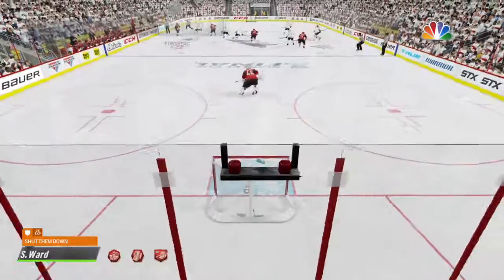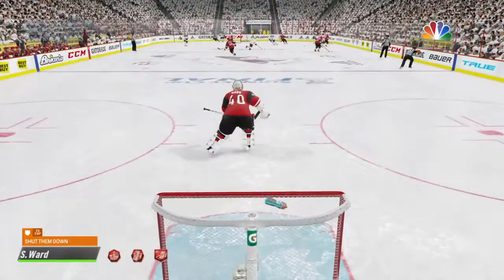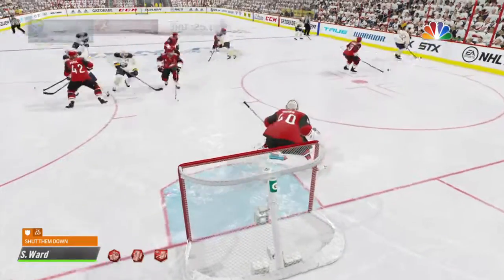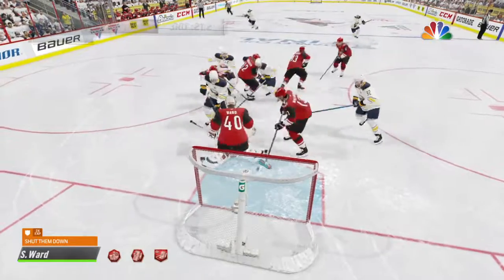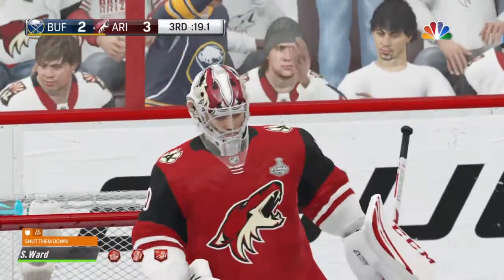Snapping a pass to Forsberg. Net open. Missed. Buffalo skating in their own end, trying to get to the neutral zone. Steps across that line. Receives that pass from the other side. A wonderful scoring chance denied. He knocked it in himself. It's in the net. It counts.